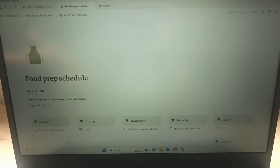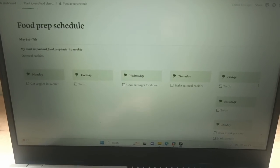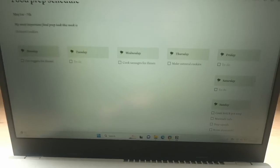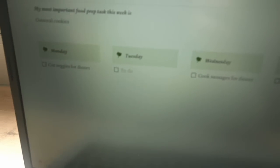So I schedule all that in my planner, so I'll just show you what I've scheduled. So this is the schedule that I've created. It's super simple. It just lists the week and the days of the week and anything I need to do. So it splits. I've got stuff like cutting up vegetables for dinner here.